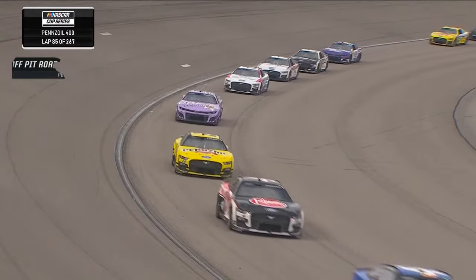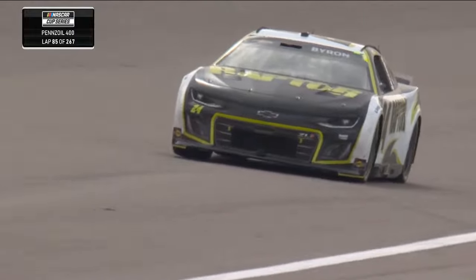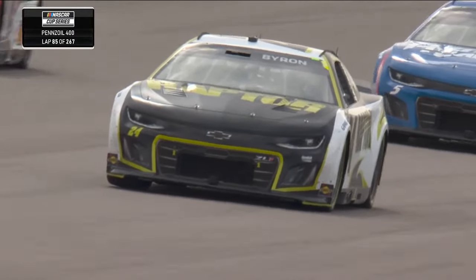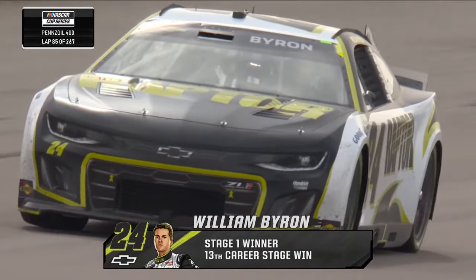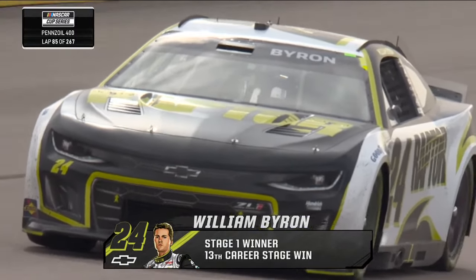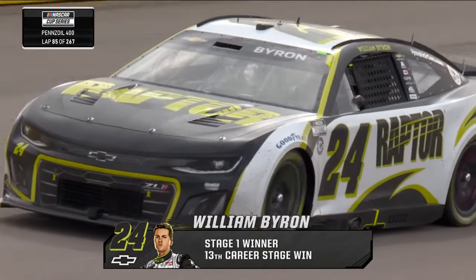Let's check in with William Byron, stage one winner. How about you, William Byron? It's Boyer, Danica, Mike up in the booth. You got us? Yeah, I got you, man. Well, buddy, started on the front row and haven't looked back. Bad fast with this 24 car. Looks tough on the paint scheme. Definitely tough on the old lap time ticker.